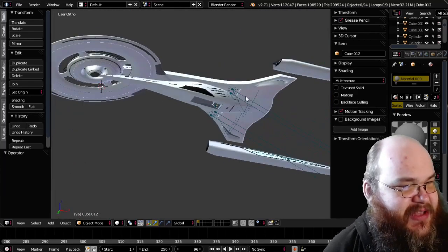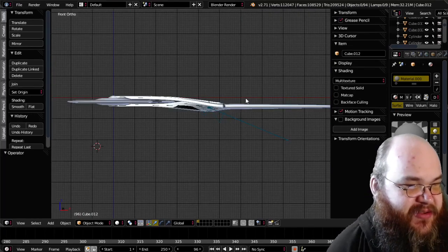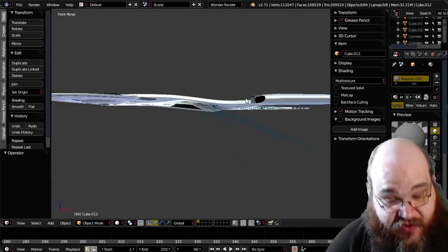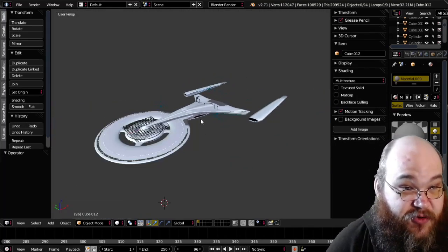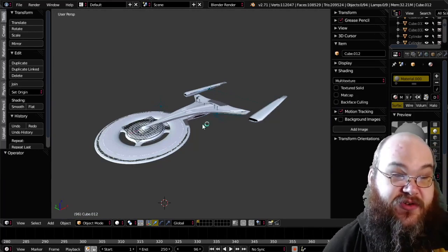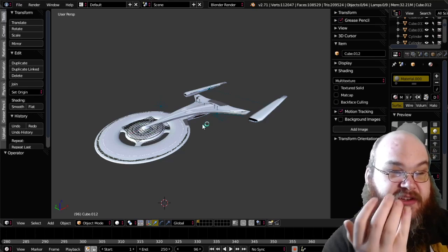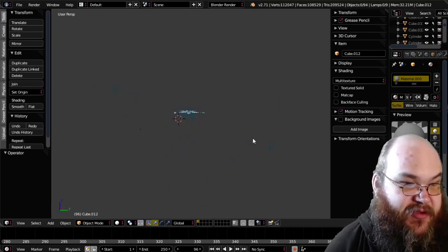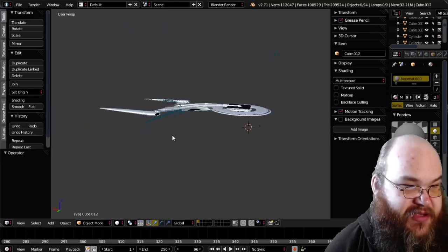I think it catches the eye from most angles. This is key when you're designing a ship. You're not going to see it from just the cool angle. Oh, look how cool this is. Look, we're seeing it from the cool angle. No. When you're watching a show, or say you're actually envisioning this ship in reality, you're seeing it from the weird angles all the time. Like this. That's how you're seeing this thing.